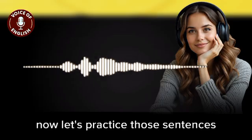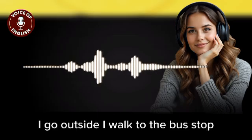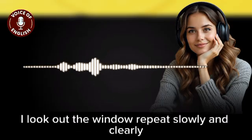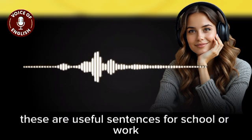Now, let's practice those sentences. I pack my bag. I wear my shoes. I go outside. I walk to the bus stop. I get on the bus. I sit down. I look out the window. Repeat slowly and clearly. These are useful sentences for school or work.